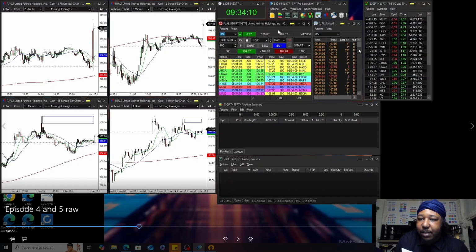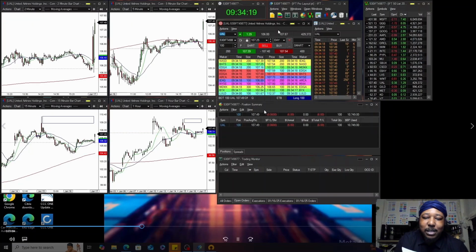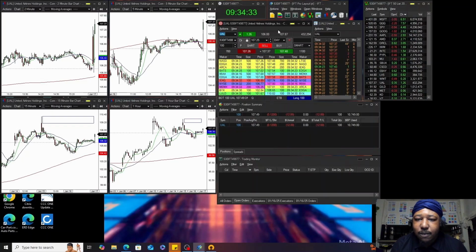Now it is light volume, so I am trying to be careful here. I'm seeing it right here at 107.20. Spread is tightening up a little bit. I'm seeing some green. I tried to push it and boom, I got slippage. I didn't get in at 20. I ended up getting filled at 49, just that quick. Got to be quicker than that. But I was trying to get in at 20, and you'll see that this kind of messed up the trade a little bit for me.